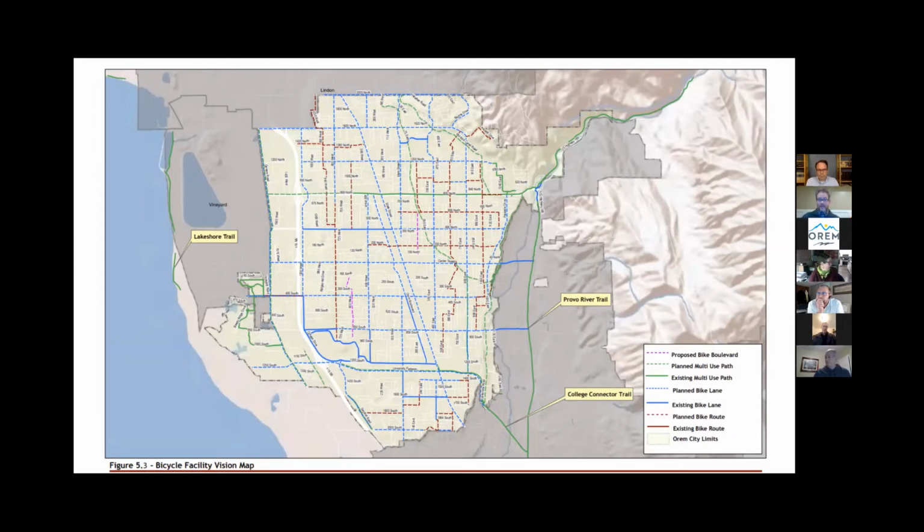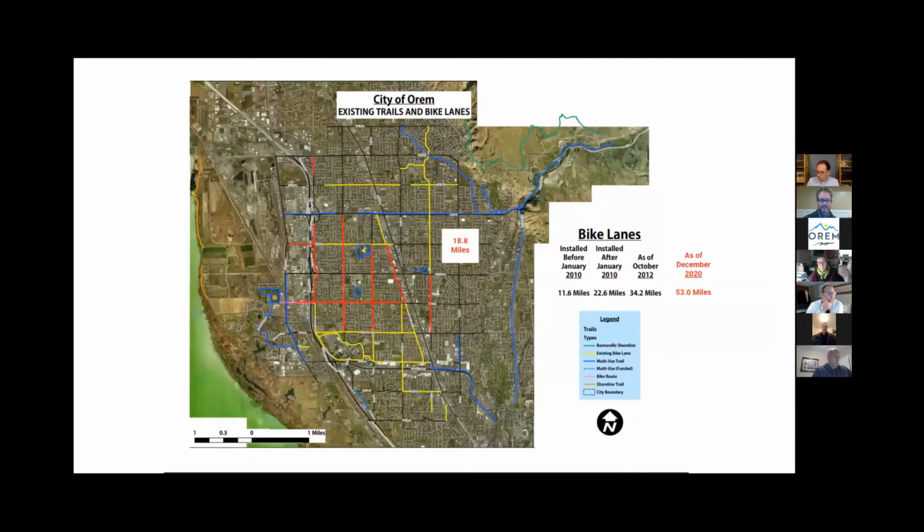And Paul, when you reached out, you initially were just wondering if there was an updated version from the 2010 plan that's shown here. Like Sam mentioned, we're in the process of upgrading our transportation master plan. It's going to incorporate the bike and ped plan, and that will be coming out sometime in the near future. But right now, this is probably the latest that we have of where we have bike lanes and multi-use trails.